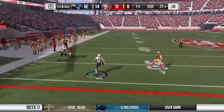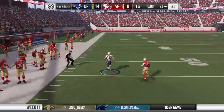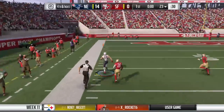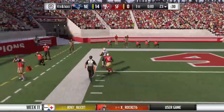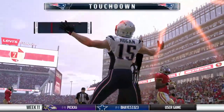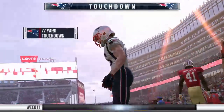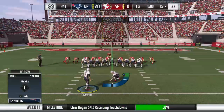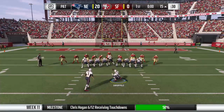4th down. And he will find his man. That's Hogan, complete. And all the way in. Touchdown, New England. Chris Hogan doing it again with his 3rd touchdown here in the opening quarter. And the Patriots add 6 to their lead.